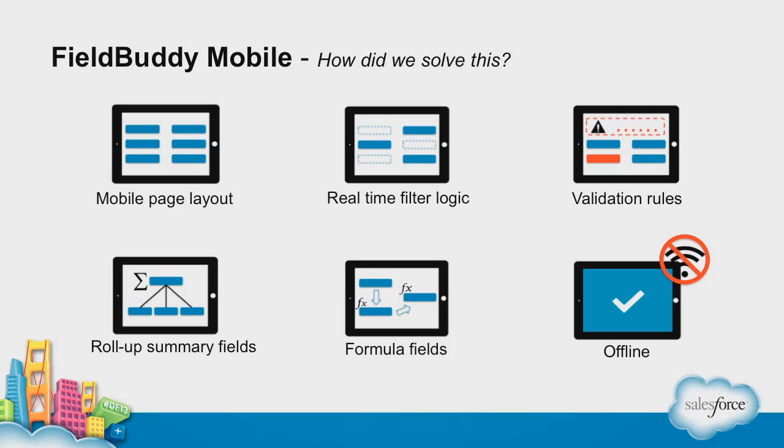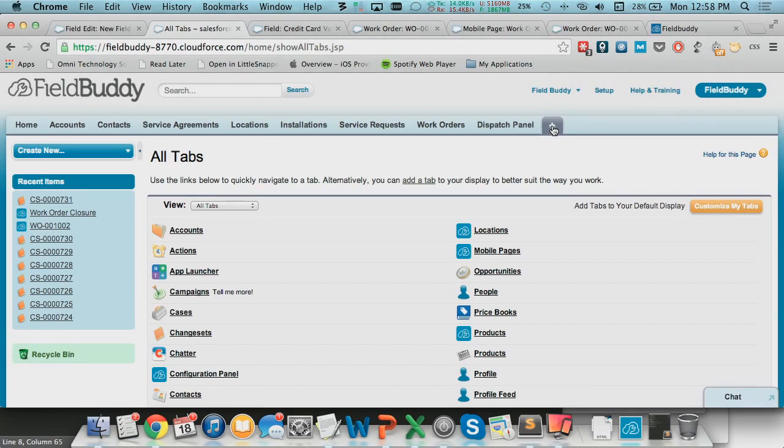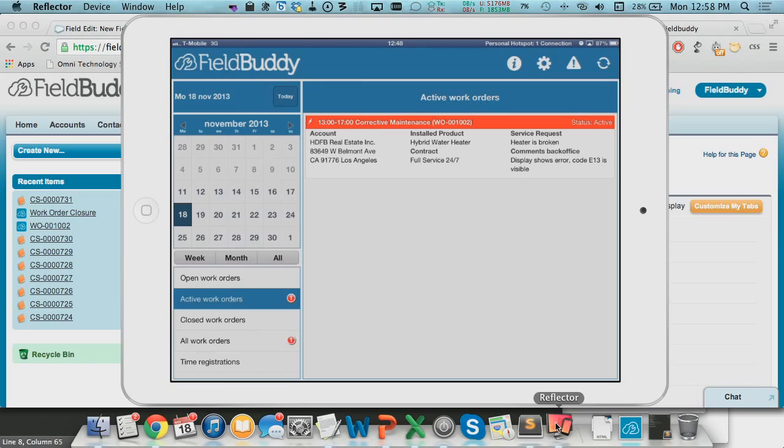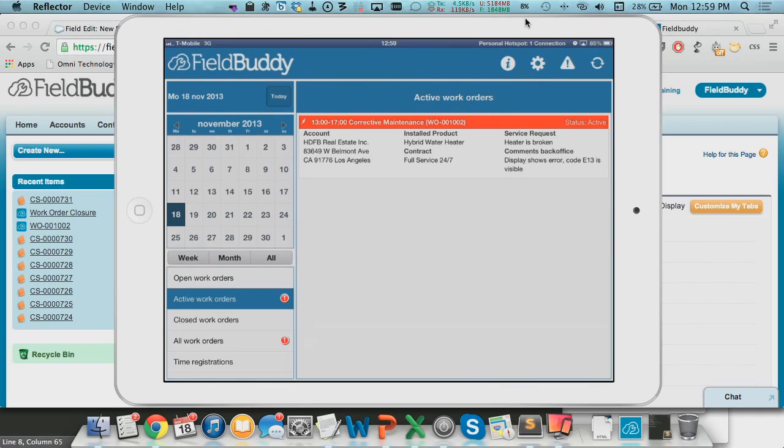application. I'm going to have to switch to my backend. And double check if my iPad is still visible on the screen. Sorry, it is not visible at the moment. Yes, there it is. Great. So we're actually looking at this iPad over here, but you probably figured that out already.